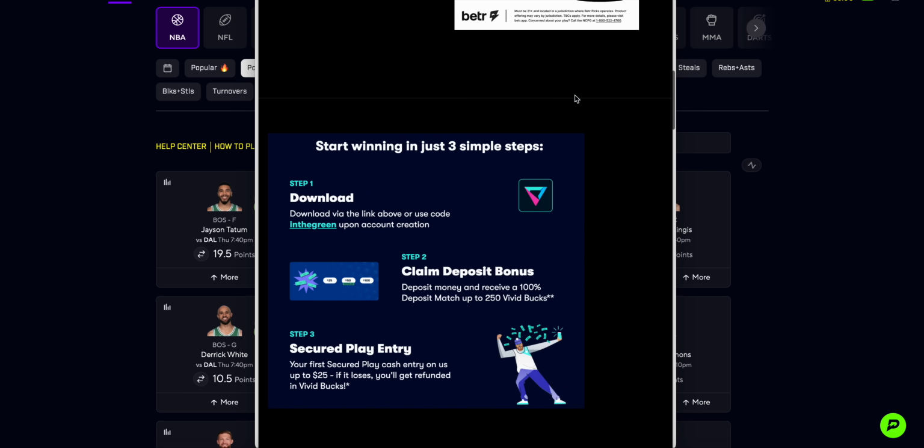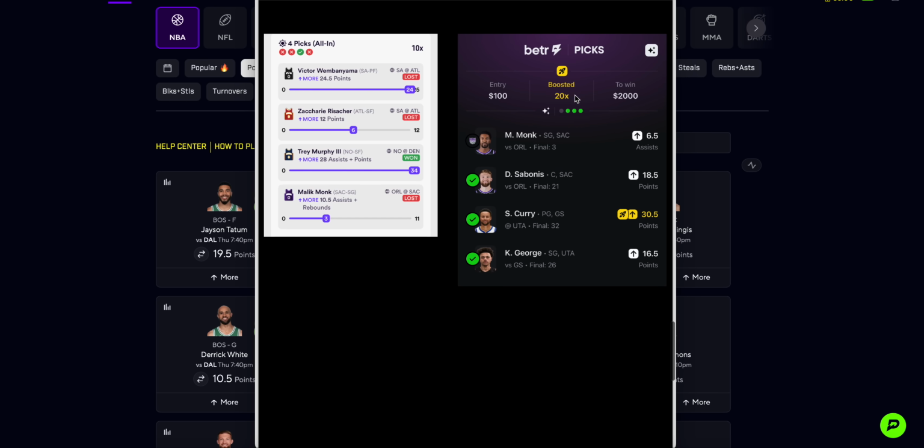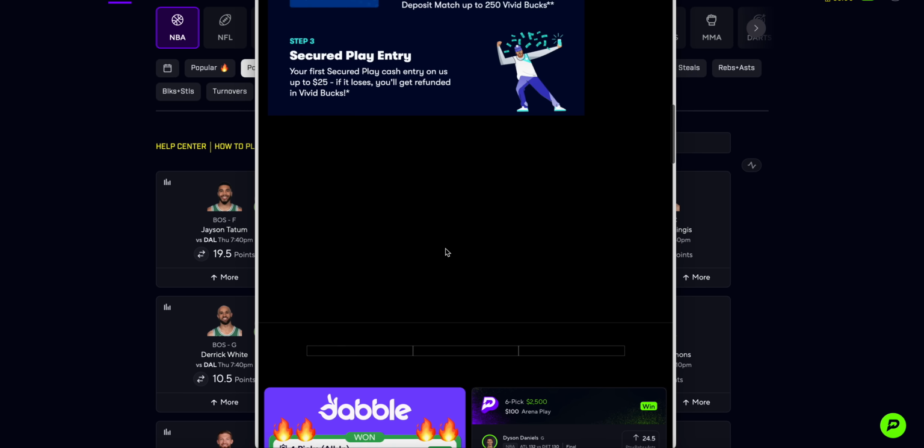So as you can see in yesterday's play right here, I just want to show you how the boosted prop works here. The boosted prop's pretty cool. We get extra multipliers by using these boosted props, and we kind of have to snipe out the ones we like the most. Obviously, if Malik Monk did his job, this would have been a $2,000 win, a 20x play here on a 4-man. That's pretty sweet. You're not going to get that in a lot of places.